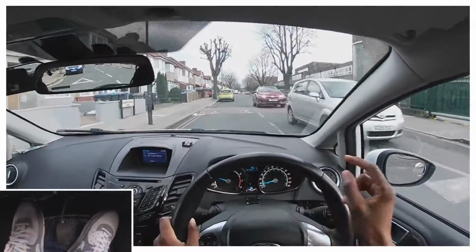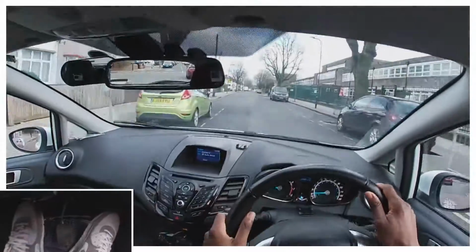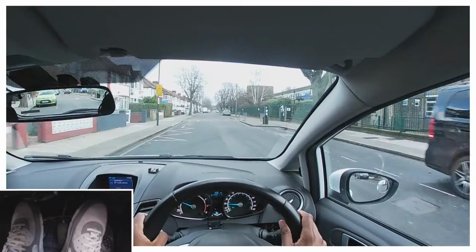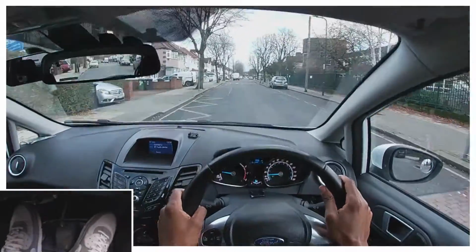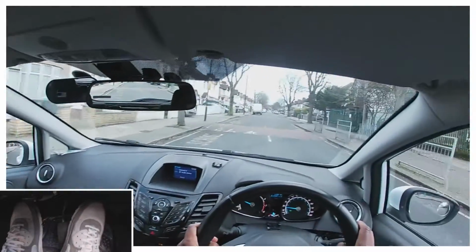So even if those guys were turning in front of me, technically I've got priority, but people sometimes don't really realize that, and they'll try to go before you. So it's all about communication there. Make sure you make eye contact with other drivers, make sure you can see what they're doing, so that you're not going into each other basically.